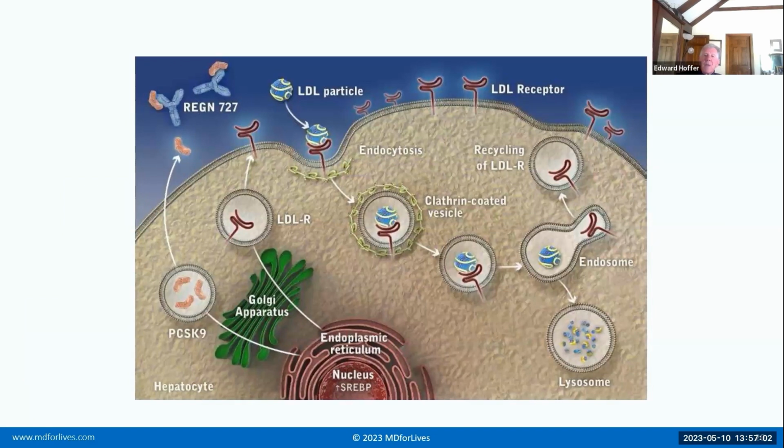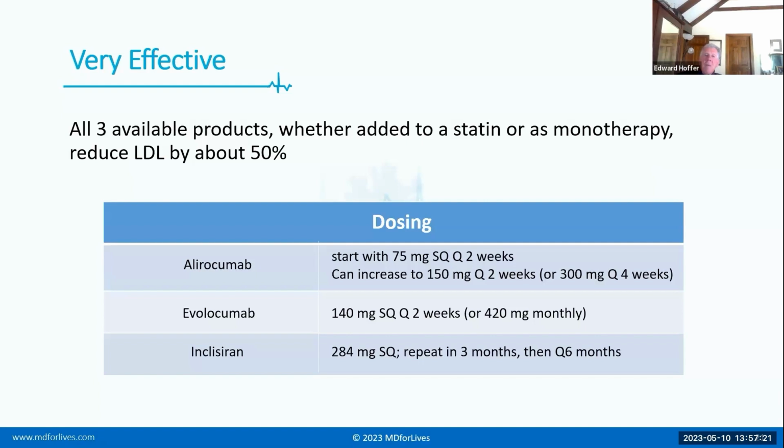This is one of the antibody drugs showing you what it is doing: it binds PCSK9, affects the LDL receptors on the liver, and reduces the synthesis of LDL cholesterol. Dramatically effective in terms of lowering LDL cholesterol. All 3 available products, whether used as monotherapy or added on to a statin, will reduce your LDL by about 50%.